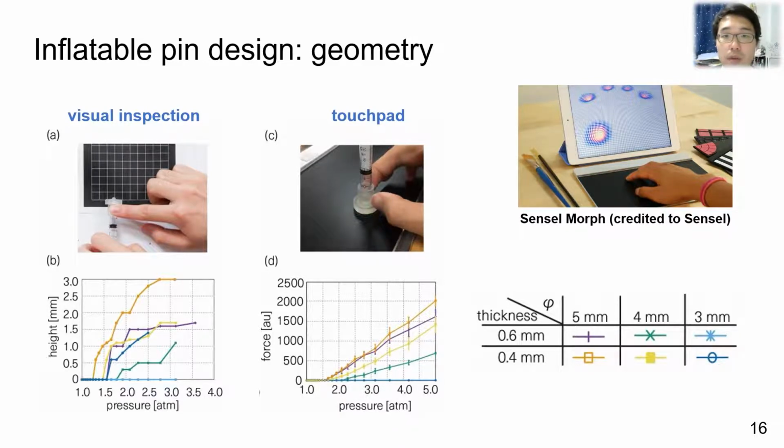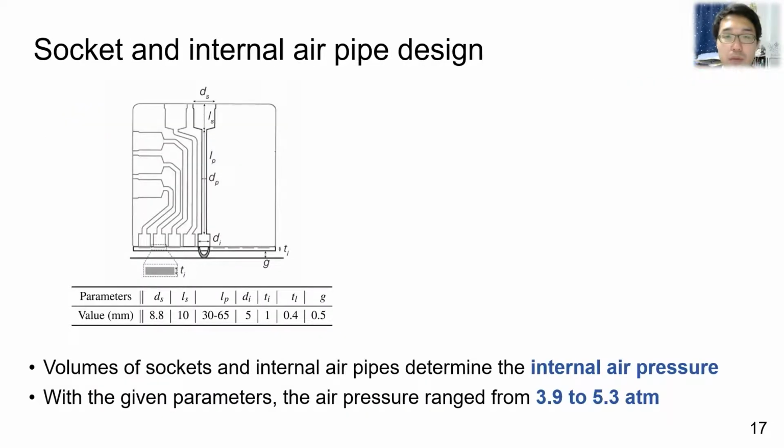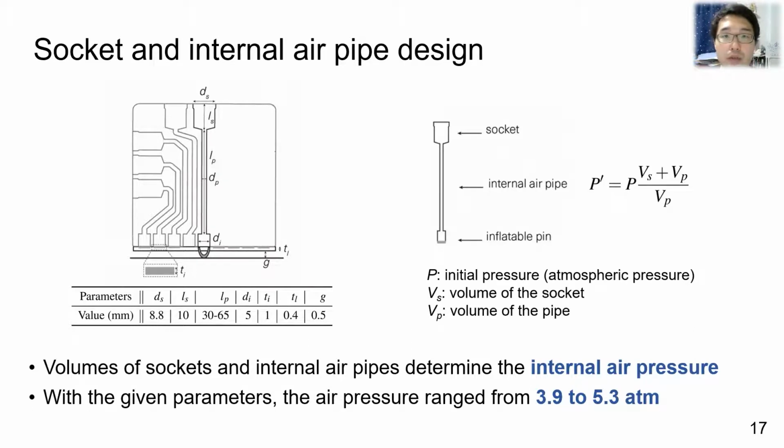Among the design parameters, we found that the pin design with 5 mm diameter and 0.4 thickness shows the most considerable inflation characteristic, so we decided to adopt those parameters. Next, we designed the geometry of the connector sockets and internal air pipes. The dimensions of the sockets are determined by the plunger we used. We decided the geometry of the internal air pipe by considering the shown equation.